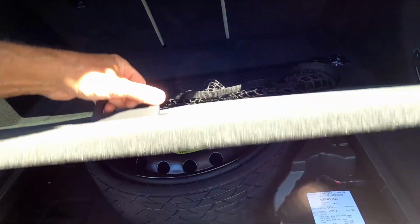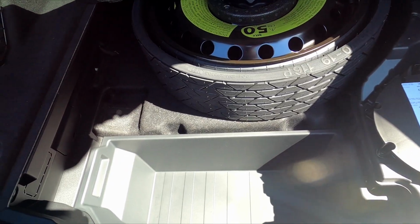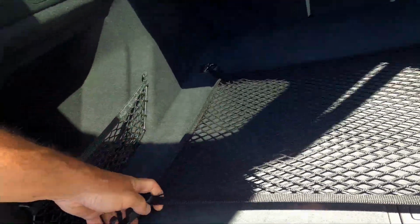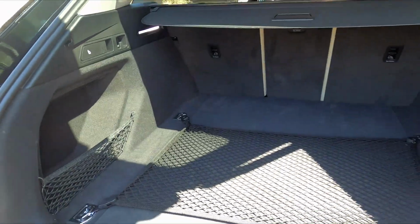If we just unhook this net real quick, we can look at the trunk. Good under trunk space there, so plenty of room to store stuff. And there's actually a small frunk in the front, which is just enough to store the cables for charging.